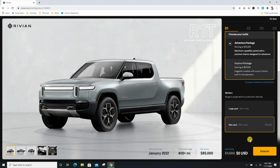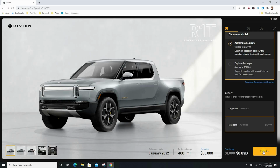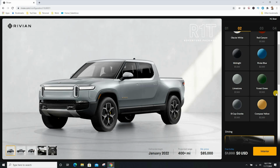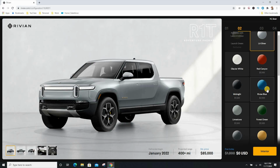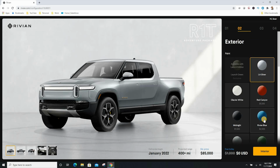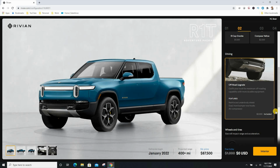And I do have a question on here, and hopefully they tell us if that is going to be $85,000 before or after the $7,500 EV incentive from the government. So we're going to choose this. Then we are going to choose our color. And since we're trying to configure the most expensive Rivian you can, it looks like this Rivian Blue is $2,500 and the Compass Yellow is also $2,500. So we're going to choose Rivian Blue, and then we'll scroll down here.